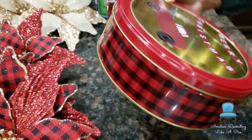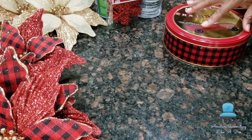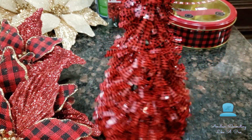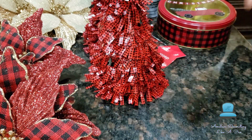You know, we'll have some cookies or something, but we don't eat a lot of sweets. But this is just giving me the pop of the whole buffalo plaid along the counters. These little darlings are from Dollar Tree. I couldn't resist getting them.